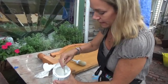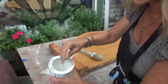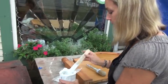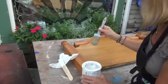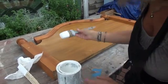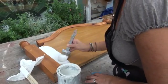But this is the paint. This is the pure white. You can see the consistency. It's very dreamy, it's creamy. You can always add water to it if you do want to thin it a bit. I'm just going to put that there. I'm going to dip my brush in, and we sell these beautiful brushes. I've cleaned this piece already, and I'm now going to be brushing it on.